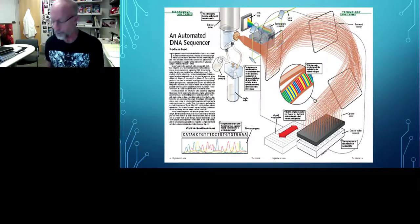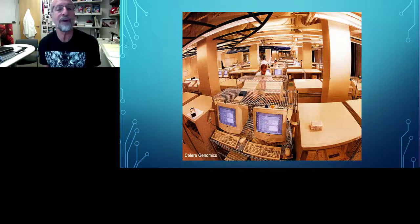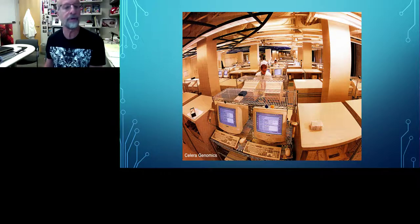of DNA sequence. With the vision of Craig Venter, this is actually a room inside Celera Genomics, which was a private company that he was the head of. And this shows a room with 330 of these ABI sequencing machines. And this became the powerhouse whereby it was possible to sequence the DNA of none other than Craig Venter.